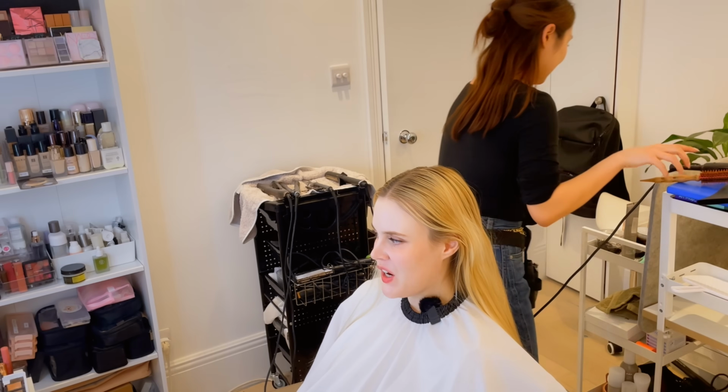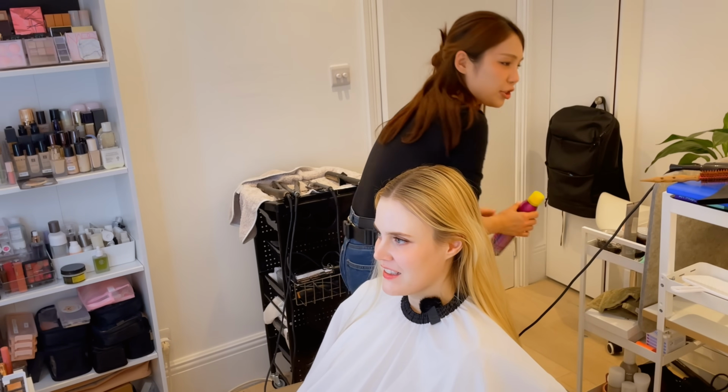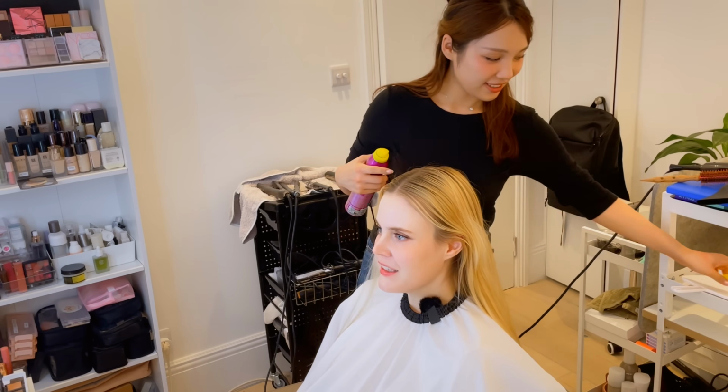There's so many types of bridal hair that I don't even know where to start. Exactly. Have you tried any yet? This is your first one? Yeah. Okay.